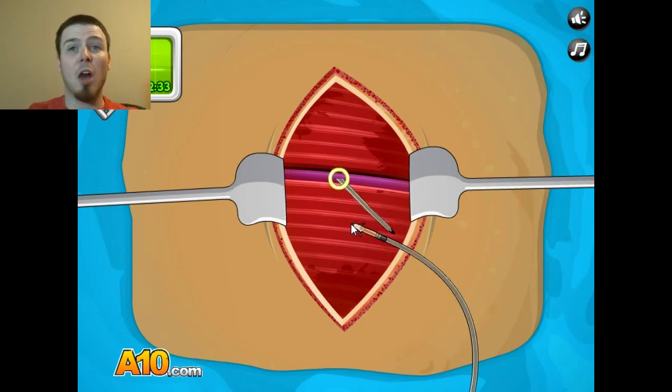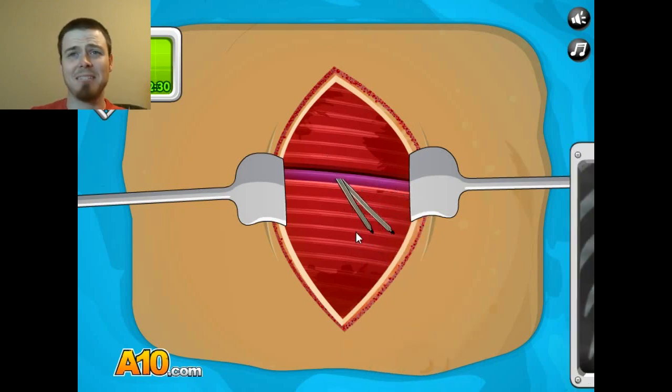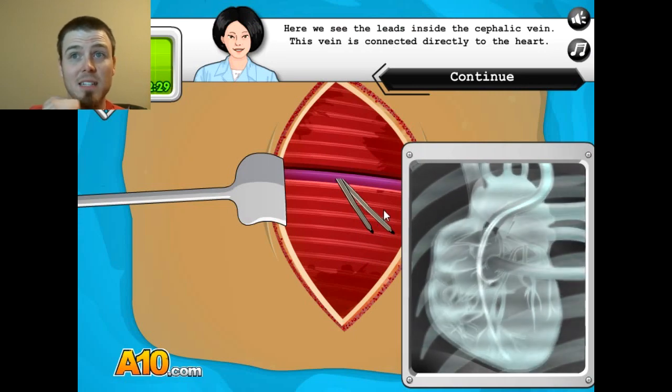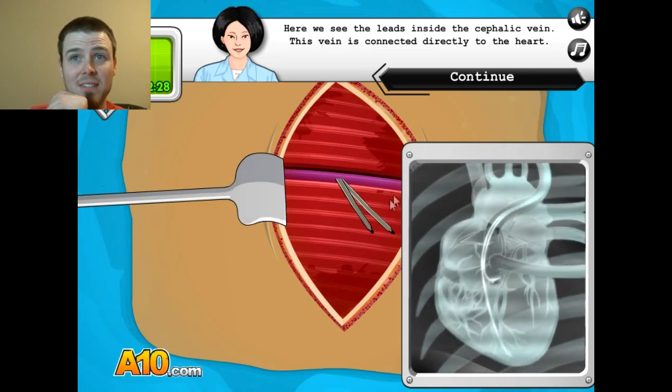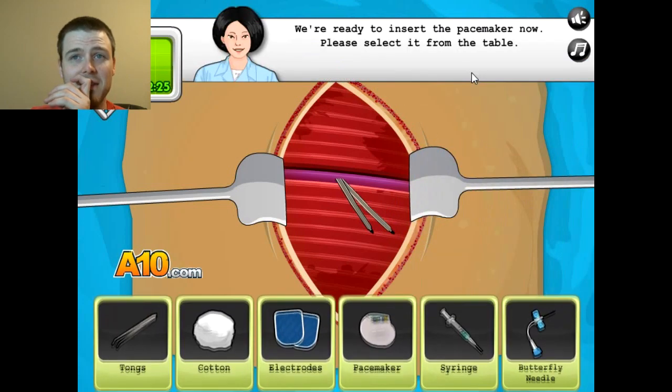Stop putting it in! Holy monkeys! Oh, don't look. Here we can see the leads inside the vein. This vein is connected directly to the heart. Okay, great. Congratulations. That's awesome. Thank you for telling me that.